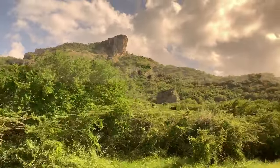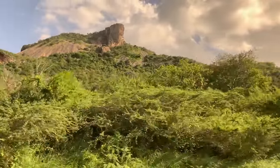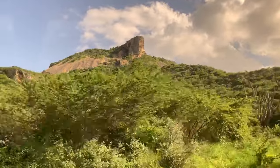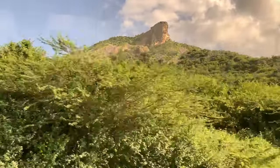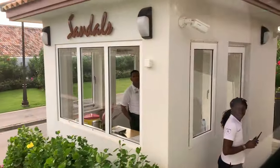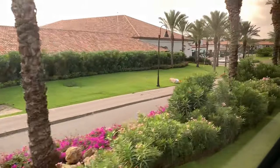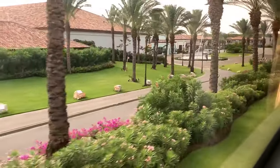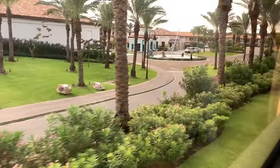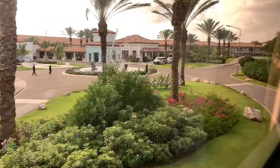This was some of the scenery that we saw. Curaçao was made up of a lot of these hills and mountains. It was a very beautiful sight to see. Once we arrived at Sandals, we were greeted by the staff there. We were so excited to visit this brand new location. So here are some of the things that we viewed while we were there. And as you can see, the staff is already walking out to greet us.